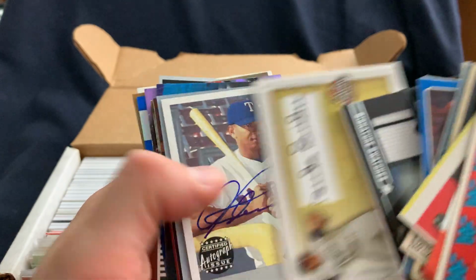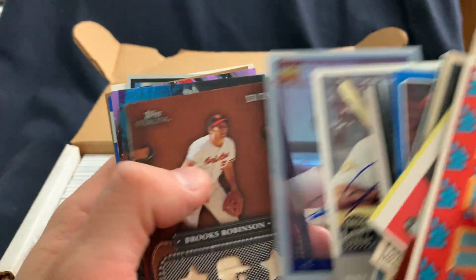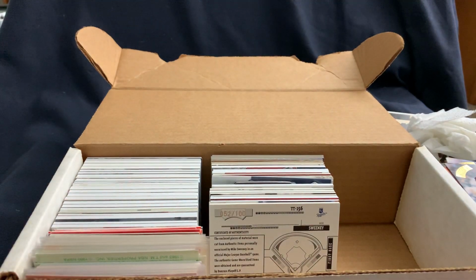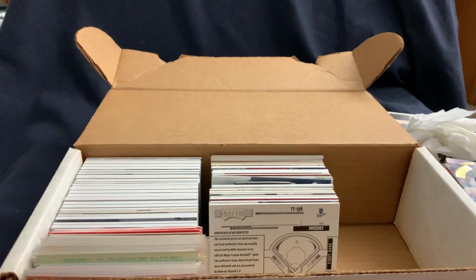So even the more obscure, I mean, there's some pretty good stuff in here, just that didn't sell. So rather than hanging on to it, I'm just going to send it off, and then I don't have to really deal with it anymore. Like this Reggie Jackson's about a $200 card. So I have some nice stuff going out.